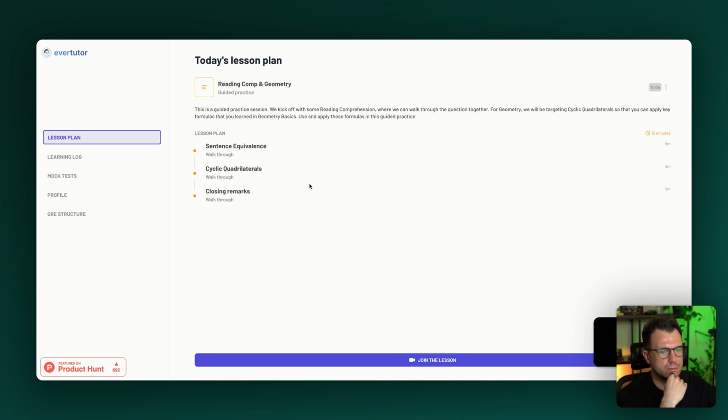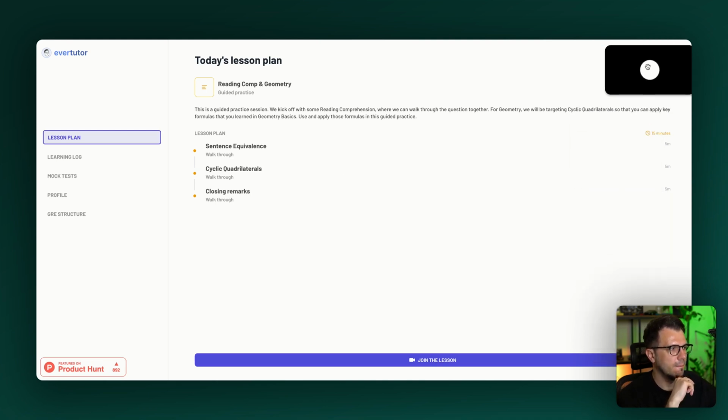Welcome to today's session. We'll be doing a guided practice on reading comprehension and geometry. Take a moment to review the lesson plan on the left.